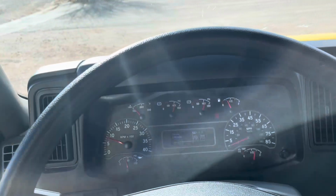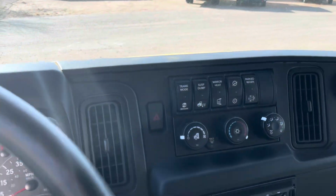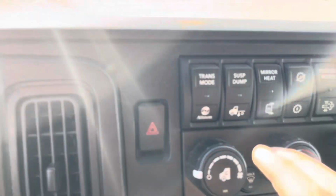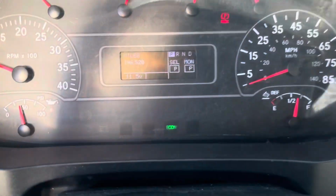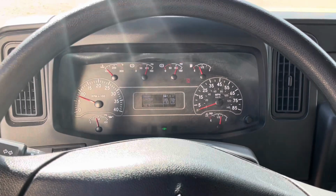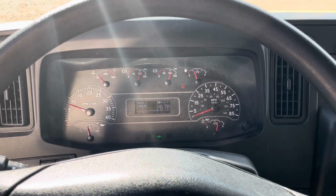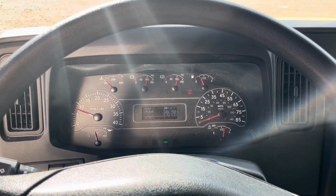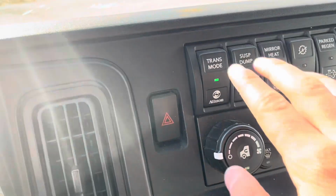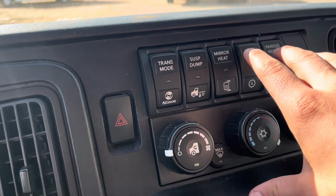So what you got going on here, you do have heated mirrors. You've got the trans mode, which is basically just Econ Mode. You'll see it come down over here. What this means is that your transmission is going to shift at lower RPM, saving you a lot on fuel, especially if you're just going down a straight road. You don't need all that power. So I know that's great. Again, you do have air suspension, so you can dump that suspension over here.